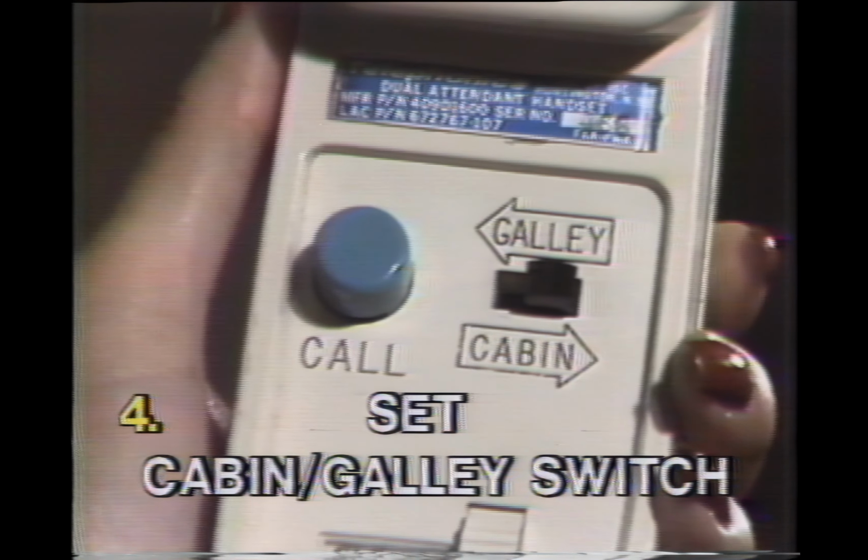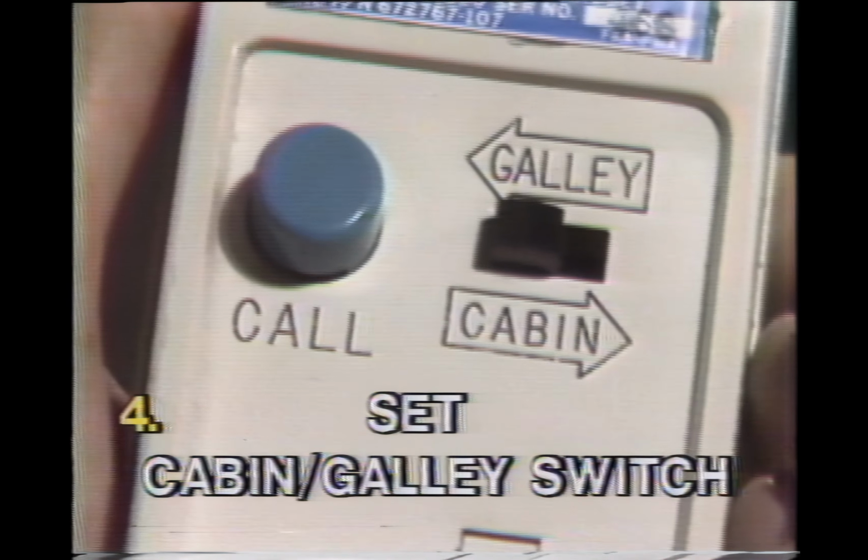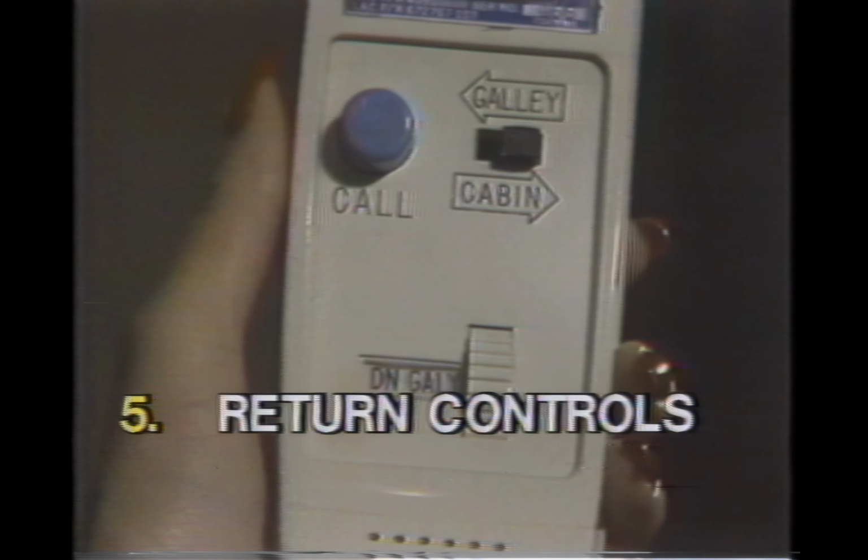Number 4. The upstairs flight attendants must always set the cabin galley switch to galley in order to listen or talk with the galley person over the intercom. Number 5. After any use of the system upstairs, return the cabin galley switch to cabin and turn the thumb wheel to flight station. Also, be sure that the handset is replaced securely.